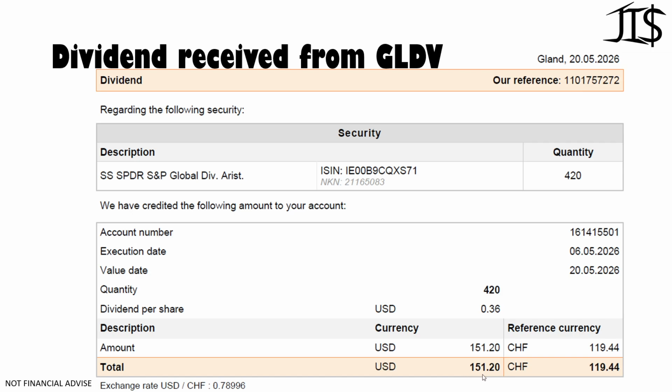There we received 151.20 US dollar, so we are getting really close to the 500 US dollar that we need in order to buy once again a package of shares of EMHD. And we reached that because we received for our 420 shares 0.36 US dollar per share. And once again, that's a little bit less than in the same month of last year. So hopefully by the end of the year they make up for it. Last year they did.